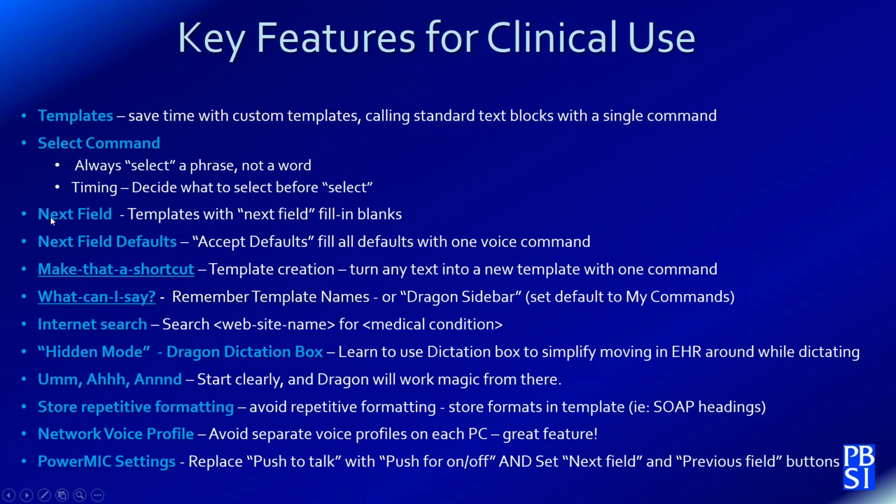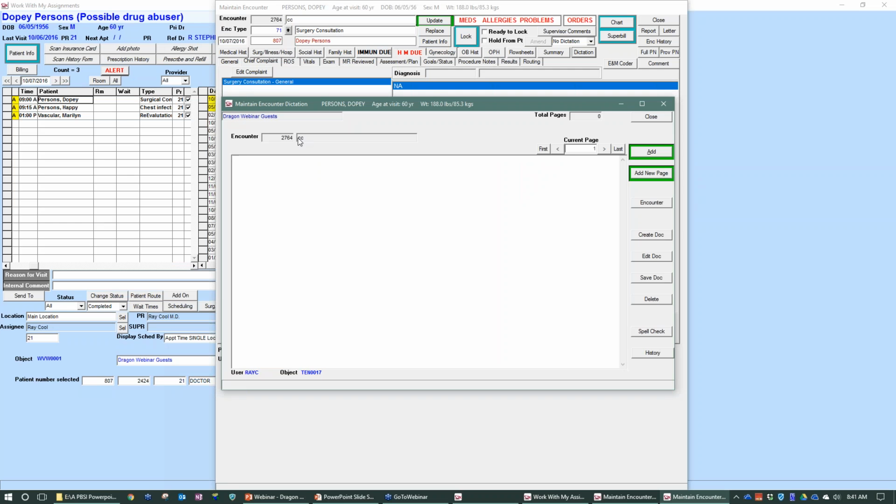So now I'm going to use a different template. I'm going to use a template with next field and next field defaults, and you'll see how this will work. So the previous template that I used, normal ROS, simply was a set of text, and I could change anything in it. So now I'm going to use a more complex template where you can build an entire letter. So here's an example. My referral letter.